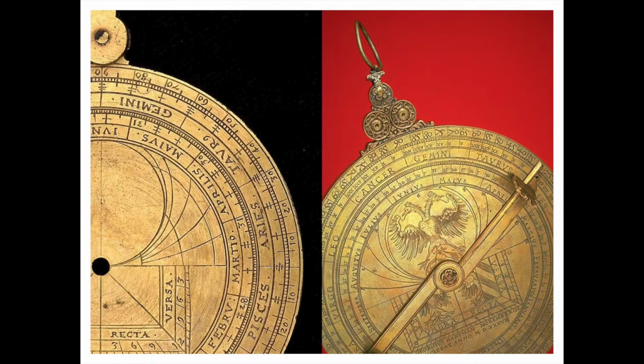The back of the mother also houses a lot of crucial information. One full rotation around the back represents 1 year, and the back is broken up into 12 different sections, 30 degrees each, to represent the months and the zodiac signs. Along the edge is a scale to measure the elevation of the stars.